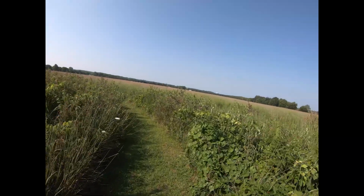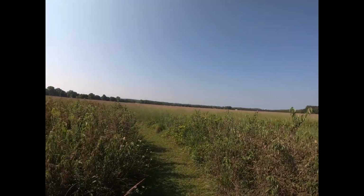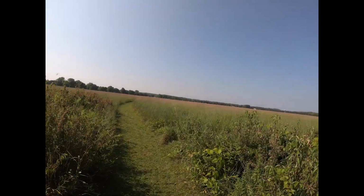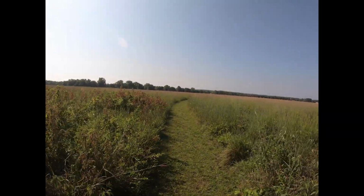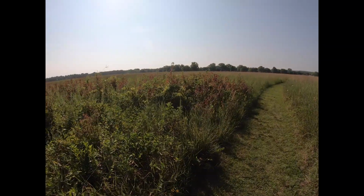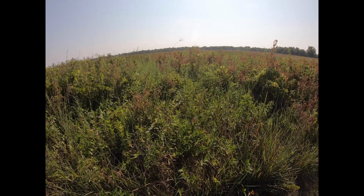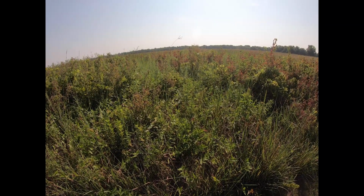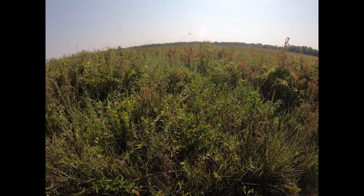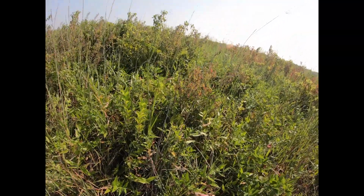I see dragonflies out in front of me. This area would be visited quite a bit by dragonflies hunting. Dragonflies are predators, and they eat a lot of insects on the wing. But as larvae, they also eat a lot of insects and mosquitoes and things like that. People kind of forget about that part of their life cycle, but there's one right in front of me. I'll see if I can hold it. Nope, flew away.